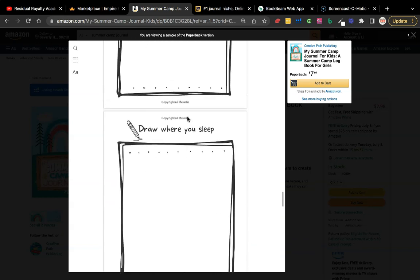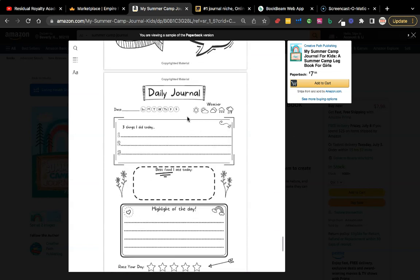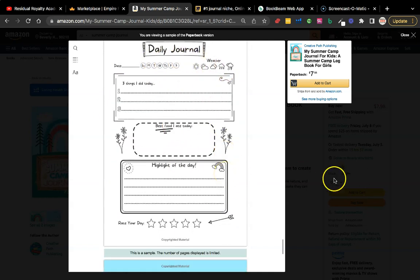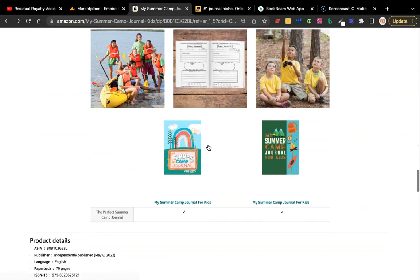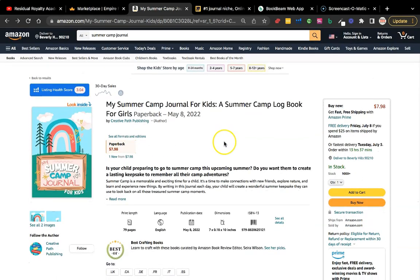Obviously you're not going to copy them, you're not going to put the exact same things in here. You can maybe add a sketchbook element to it as well, but the daily journal is really very simple. You just got to design this page once and then it's going to repeat 50 or 100 times depending on how many pages you want to put in yours. Let's see, this one has 79 pages, so if you do somewhere between 80 and 100, maybe even 110, it's not going to increase your printing cost much. Because you're going to be doing it in black and white, then that is definitely a great way to do it.